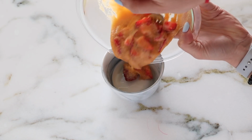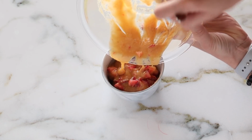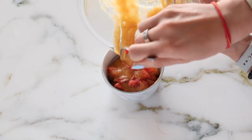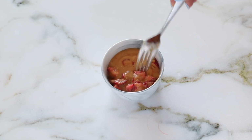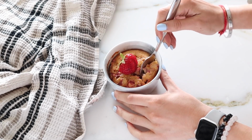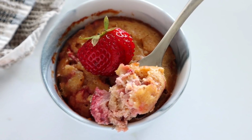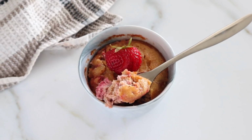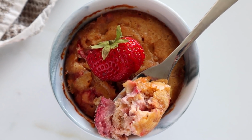Add that to your batter, stir it up, and then I'm putting it into a greased ramekin to put in the oven at 350 degrees for about 10 to 12 minutes or until a toothpick comes out clean. I always prefer trying to do things in the oven as opposed to the microwave, but you can probably do this in the microwave as well. I would start at 1 minute and see from there how long it would take, but it's super fluffy. It's kind of like a vanilla cupcake with a little bit of strawberry, perfect for summer.